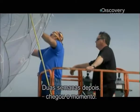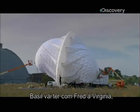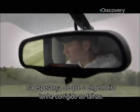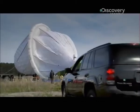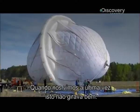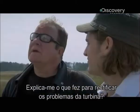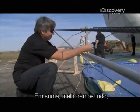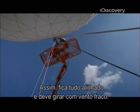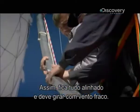Two weeks later, time is up. Basil heads to Fred's test site in Virginia, hoping the airship designer has overcome failure one more time. Hey, Basil, good to see you. So when I left you last time, this thing wasn't turning very well. Can you take me through what you've done to rectify the problems with the turbine? In a nutshell, we've tightened everything up so that we get around that bending effect that we were worried about. In doing so, everything will line itself up nicely, and it should rotate easily now at very low wind speed.